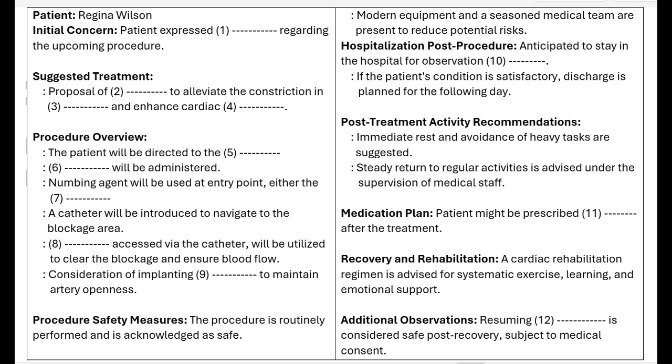That's reassuring. Thank you, doctor. I trust you and the team. Let's move forward with the procedure. Great decision. We'll ensure you're taken care of throughout the process.